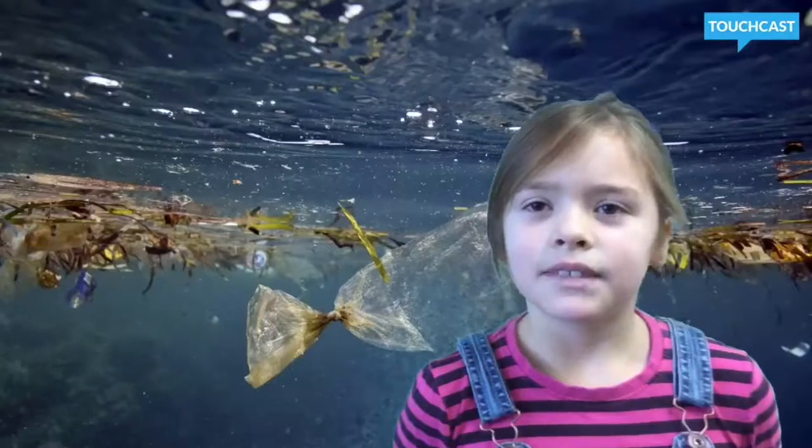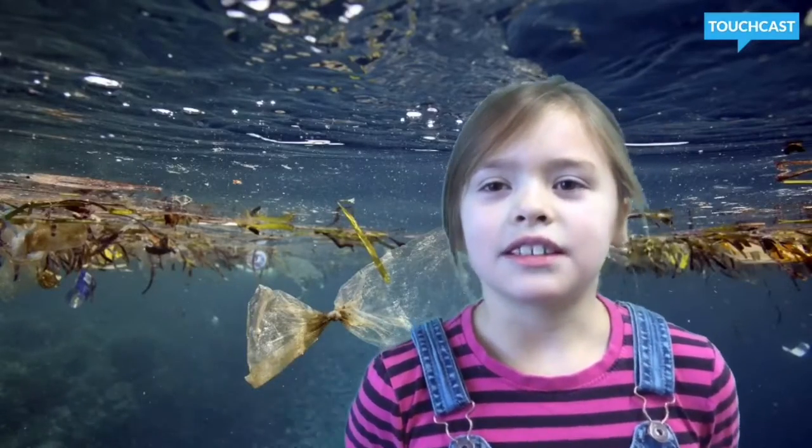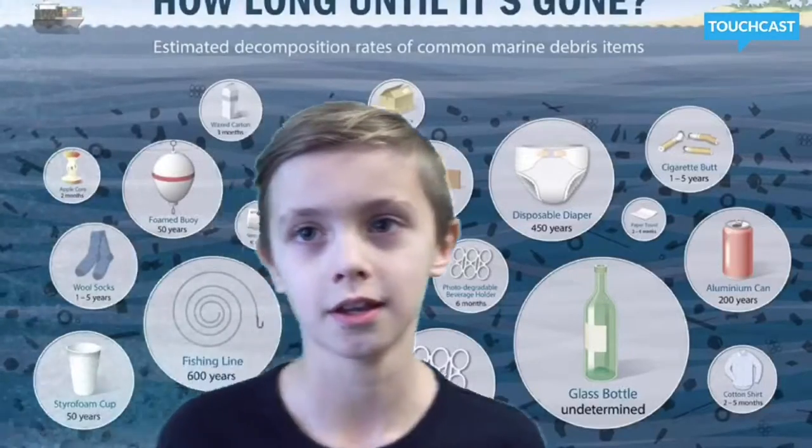Plastic makes up the largest part of the patch. Plastic is light, meaning it floats and can travel long distances in the ocean. Plastic is not biodegradable, so it never goes away. Plastic is made from petroleum, or oil, and it can take up to 500 years for one piece of plastic to break down into smaller particles. But remember, it never goes away completely.